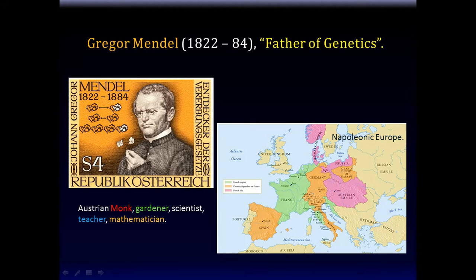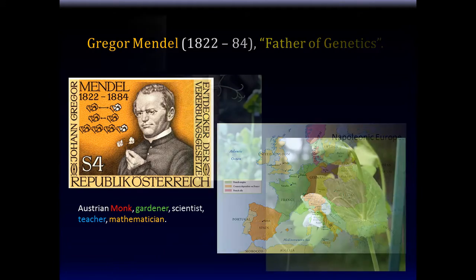And Gregor Mendel is quite an ingenious individual who did very beautiful and simple, elegant experiments to figure this out. So he was a gardener. He loved to garden. That helps. Scientist, teacher, mathematician. So all around pretty smart cookie. So here he is. That's from Austria. Around the time of Napoleonic Europe and thereafter. So this is Gregor Mendel. He's on a postage stamp. Anybody who makes it on a postage stamp is pretty important, I presume.